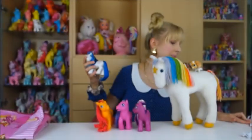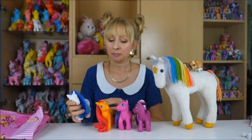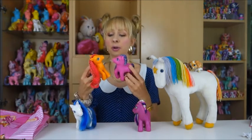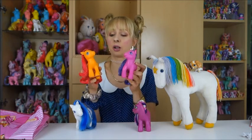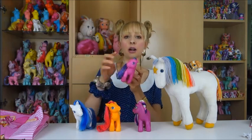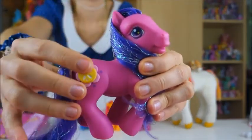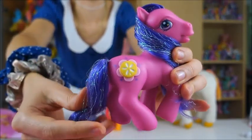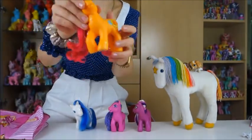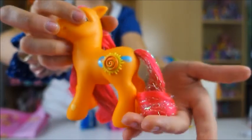Denim blue is from the Sparkle Pony line in 2004. Then I have these two, which I guess are probably from the same line because both of their cutie marks are sculpted on. This is Cent Dollar. Really great color, super bold pink and with tinsel in the hair. And this is Seascape.